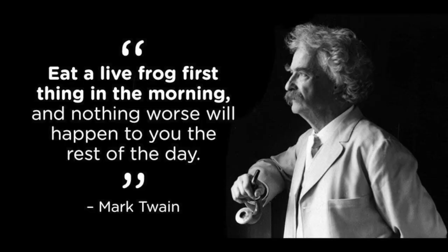Eat that frog. Mark Twain once said, if it's your job to eat a frog, it's best to do it first thing in the morning. And if it's your job to eat two frogs, it's best to eat the biggest one first. Eating the frog means to just do it. Otherwise, the frog will eat you, meaning that you'll end up procrastinating about it the whole day. So there's a guy, I think his name is Brian Tracy, and he's written a book about procrastination called Eat That Frog. I've bought it, but I haven't read it. I hope you're laughing at that.